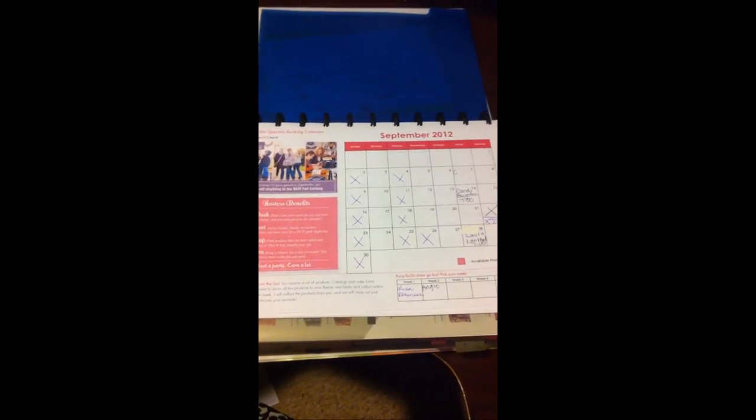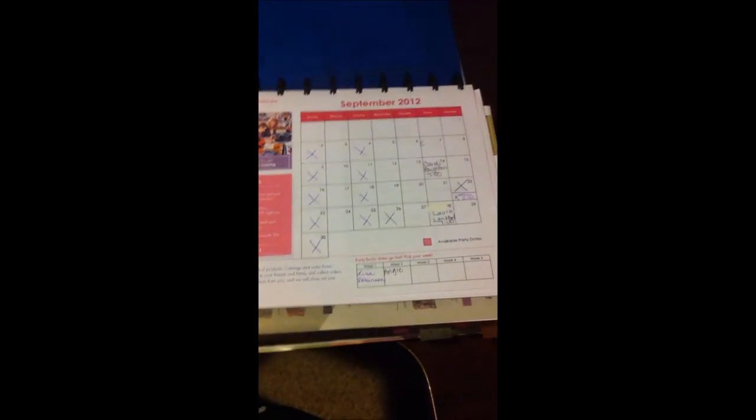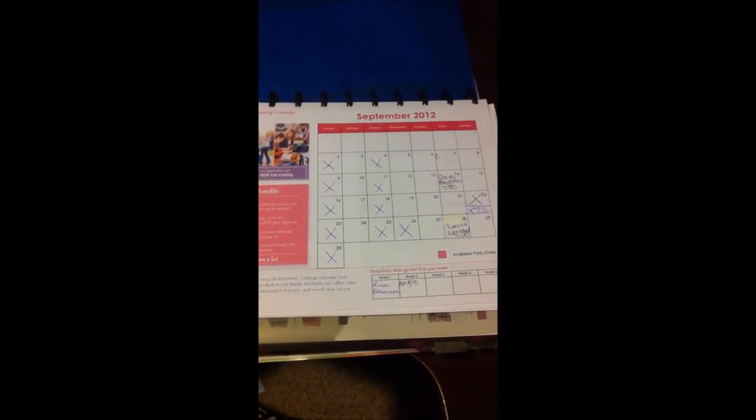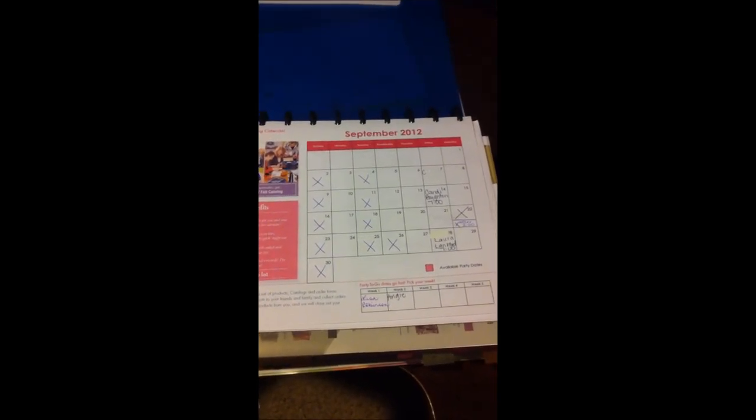My next section, this is my calendar. Okay, so this might take a minute, but I'm going to show you all the different things that I do for my parties. So when I'm at the party and I'm making that booking, I can flip open to my booking calendar. These are found on 31today.com or TOT. But you can go out there and print this out. It's got the current monthly special over on the side along with the hostess benefits. And then you can do this one of two ways. What I do is I go ahead and X out the days that I cannot have parties. And so when they book, I tell them basically you can book anywhere that doesn't have an X.